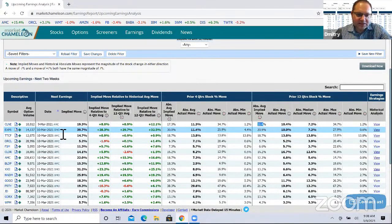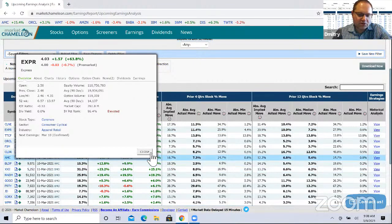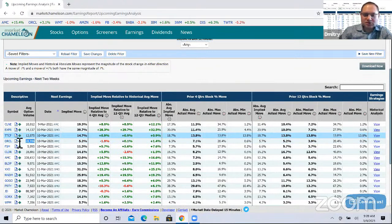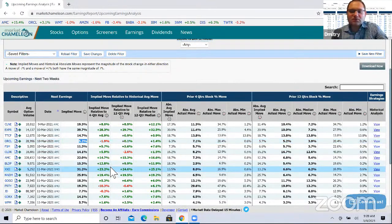EXPR, that's expected tomorrow before the market opens. Let me just see what this could be. A low price stock here. Yeah, $4 stock. So I'm going to try to skip it to the higher price one. So here, Oracle, that trades almost 29,000 contracts per day on average. It's expected to report earnings tomorrow after the market close. The straddle is implying a move of 5.2%.